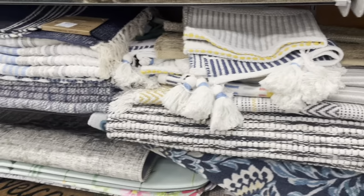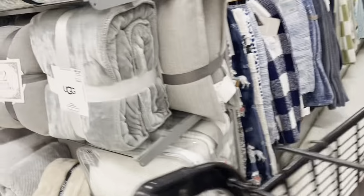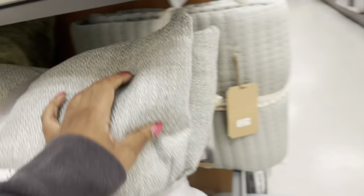They got rugs. Open rugs. They might have a better rug out there than here in the kitchen. Y'all, they got some name brand in here. $50. I don't know if that's better. This is like the color that I need. I might go with this one. This one fits better.